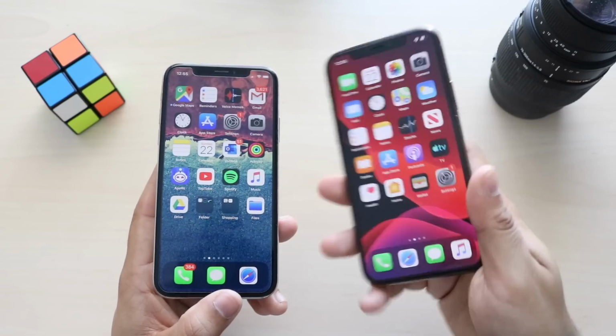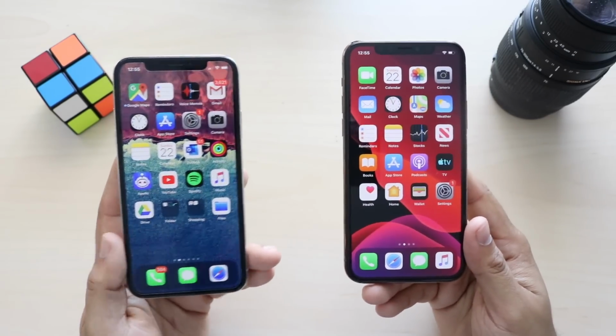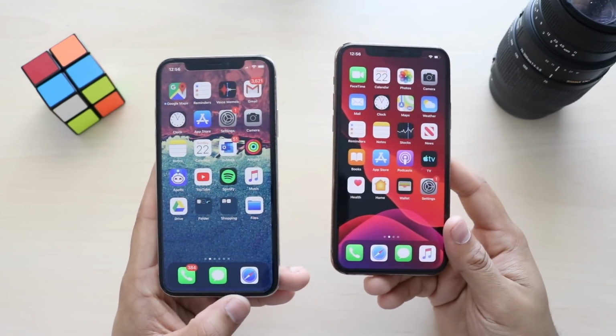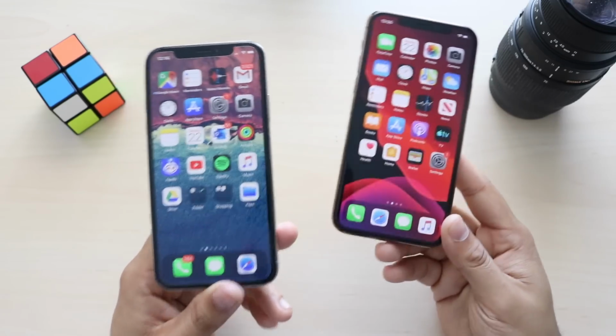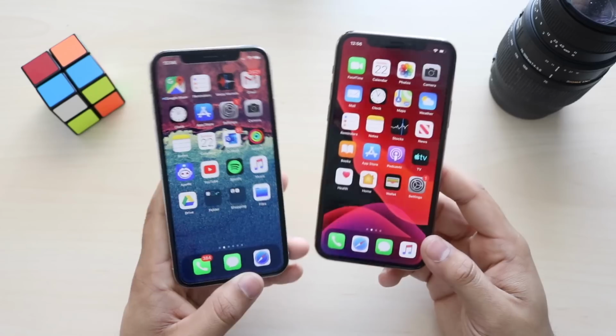That's like the same size battery as the XS Max. So I literally love that. I love how Apple increased the battery size without really increasing the size too much. They increased the length a little bit or the width of it, but not by much. They both have wireless charging, no reverse wireless charging on both these phones. So that's probably my favorite feature of the iPhone 11 Pro.